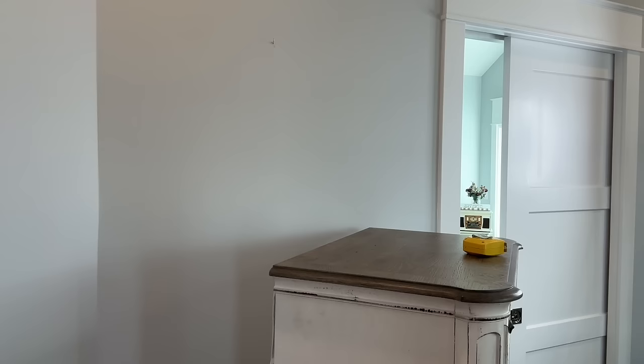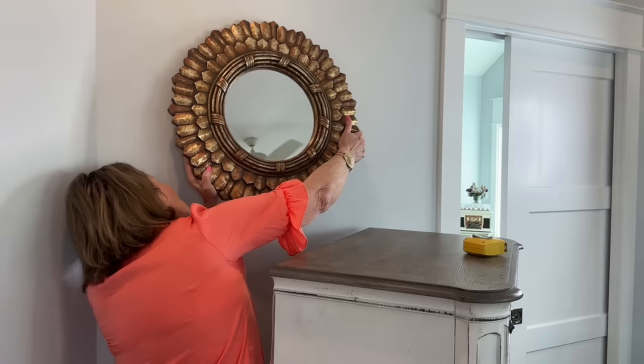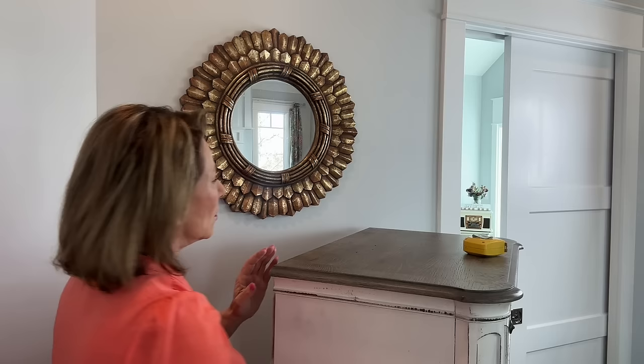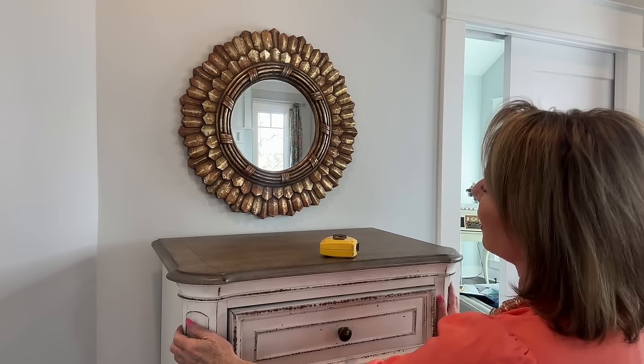Okay, so I know it's going to hold this. I'd say this is, I don't know, 8 to 10 pounds. There we go. Oh, Debbie, is it too low? I don't think I want it higher than that. Actually, that's exactly where I thought I was putting it. So I'm not going to worry about it, because I honestly tried to get it that close. I think it would look better a little higher.